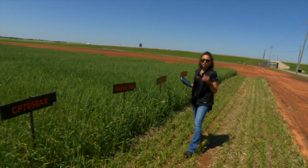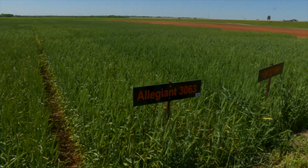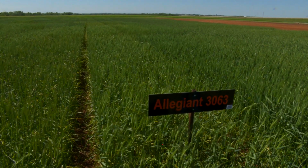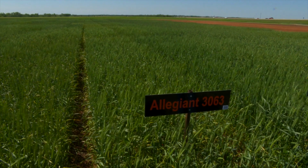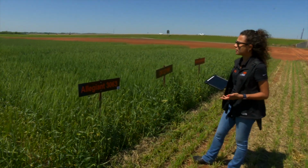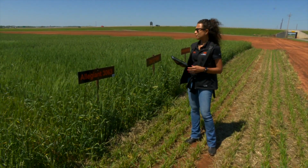And here, moving up to our last variety, we have Allegiant 3063. It's marketed by CHS. First year in the trials also, has a good emergence, Hessian fly resistance, and it's a medium maturity variety. It has also very good lodging tolerance, but first year in the trial again, so we are still learning about it, and we'll know more about this variety by the end of the season. But this variety could benefit from fungicide if rust disease pressure is high in an environment.